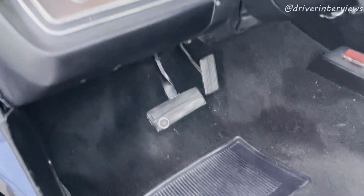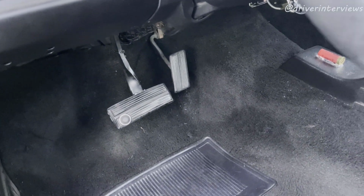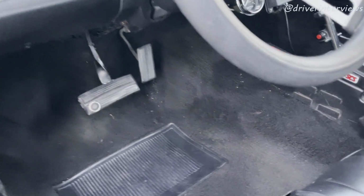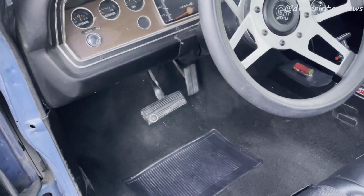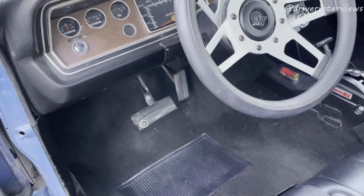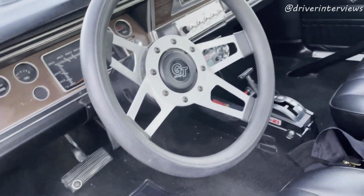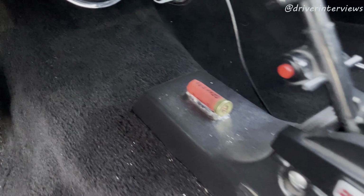Wow, look at that. Okay, you've got a button on the pedal there. Is that your 2-step button? Yep, I run the button. I know a lot of people are doing the pressure switches now, but I've had good luck with the button. Now in Stock Eliminator, you're allowed to use a 2-step rev limiter on the starting line, but it must be activated by the foot pedal. That's pretty cool. Now, what is this here? I see Grandpa.